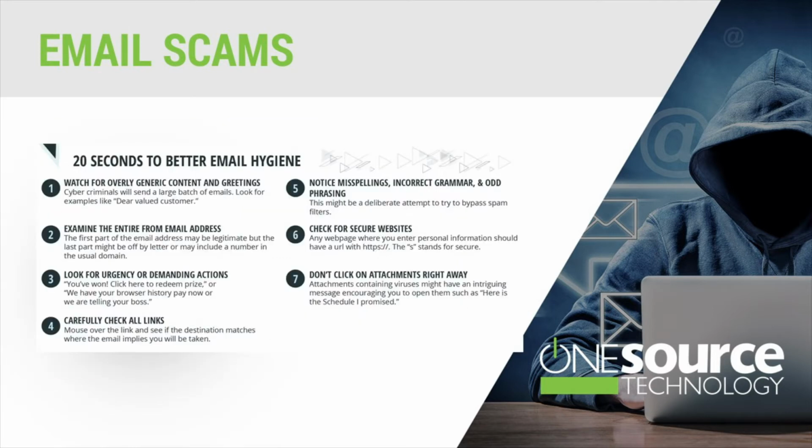So this brings me to a quick list of 7 ways you can better your email hygiene, so to speak. And doing all of these things before potentially opening a suspicious email or following its instructions can save you from a world of damage. These are all points I have touched on, but here they are in one place.